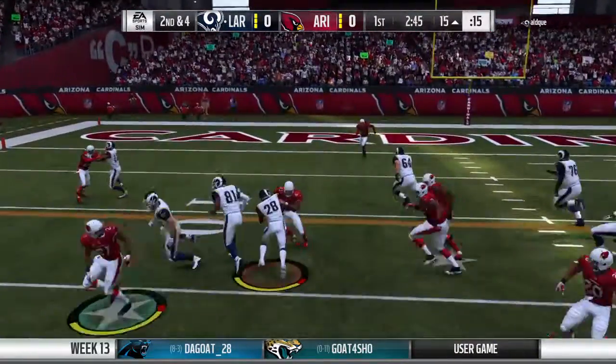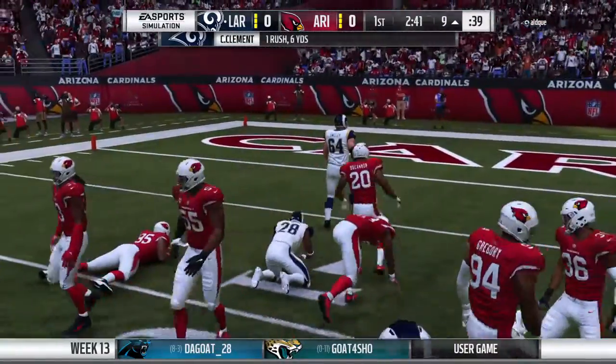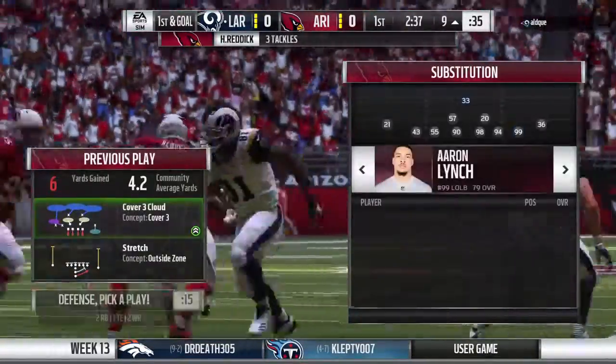They'll run with a former Badger. It's Corey Clement. And now they're inside the 10 as he's brought down at the 9. The 6 yards on the pickup, and it leaves him with a 1st and goal.